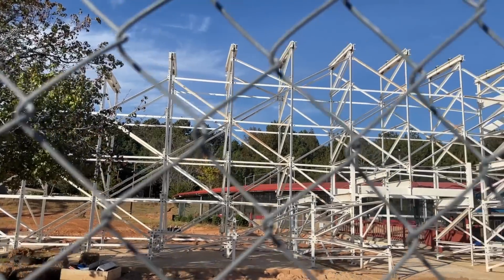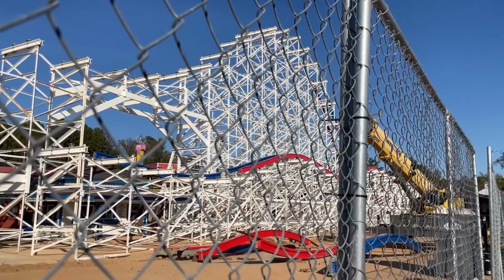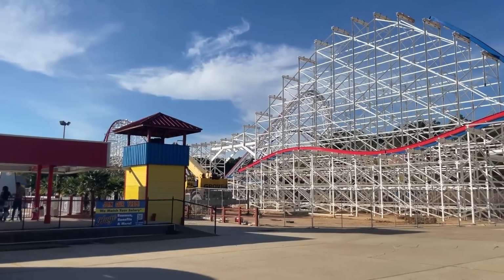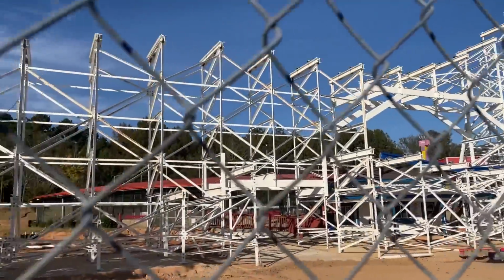Now while the big drop and quad down were receiving track this week, we didn't see much get added to the double up quite yet. It seems the RMC is working both from the arcade down towards the outerbanked airtime hill, and from the outerbanked airtime hill down towards the arcade. So the double up was kind of in limbo this week. So while the double up did not receive any track this week, you better believe the outerbanked airtime hill did.